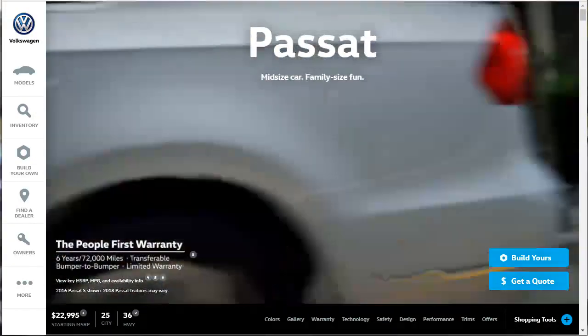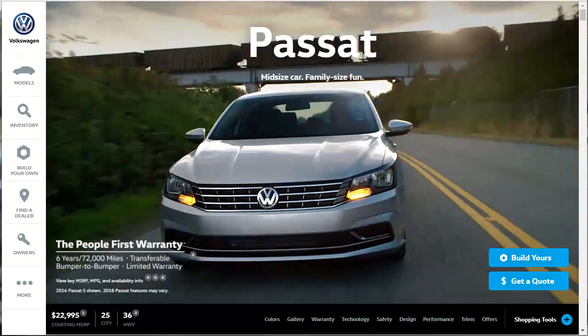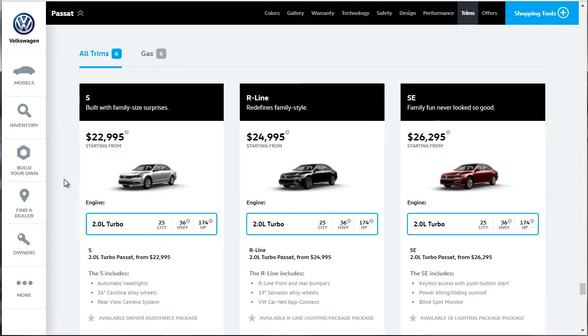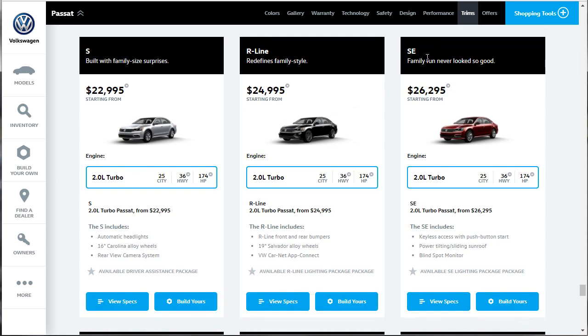All right, what do I recommend? This is kind of what I'm talking about. I'm just going to jump down the trim levels really fast. What I recommend is you can get a nicely equipped Passat in an SE trim right here. It comes with keyless access with push-button start, power tilt sliding sunroof, blind spot monitor, and you can get the available SE lighting package. It's a solid value and everything that a family car really needs. But there are other ones to choose from.